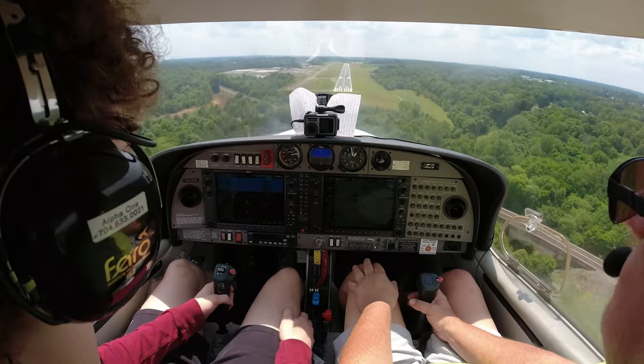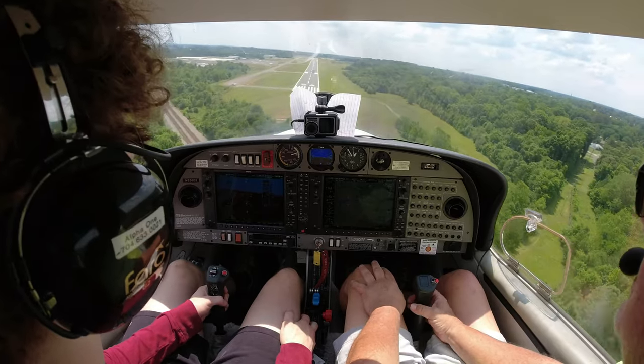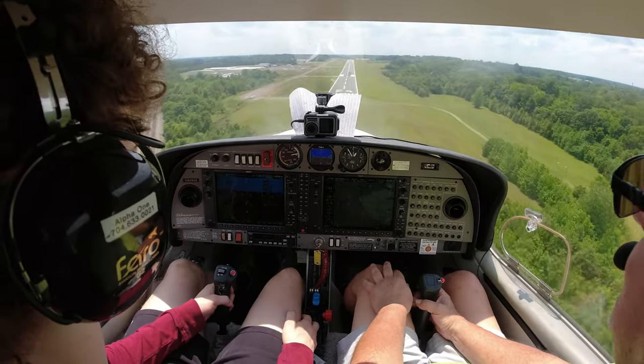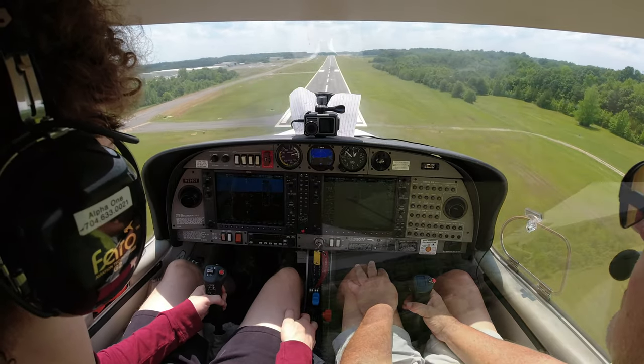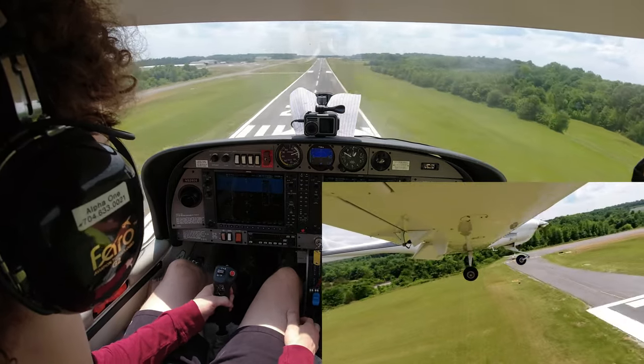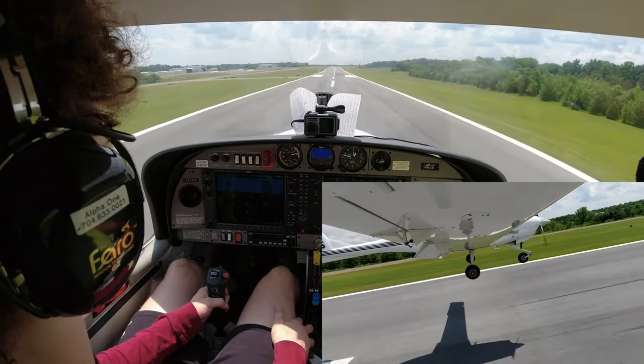Keep her pointed down at the 2 and the 4. There you go. Speed looks good. All right, just keep her pointed down. There you go. All right, ease your throttle back to the idle. All right, start your round out right there.